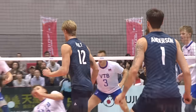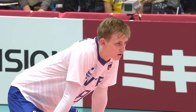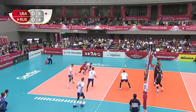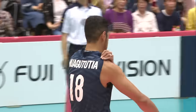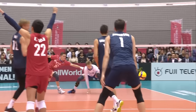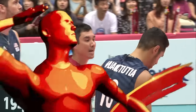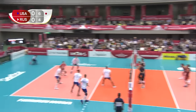Another good block from Holt. Muaga-Tortilla with the ace. This tournament kicked off in Fukuoka and also in Nagano, and then everyone came to Hiroshima. At the start of the show, there were two sports halls right next to each other. We're in the small square one.